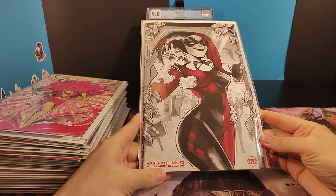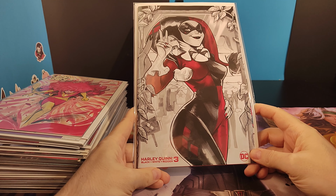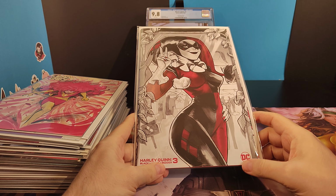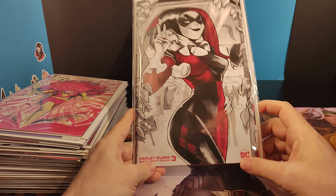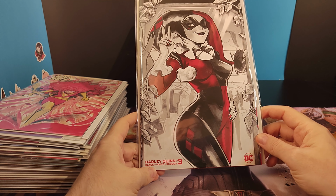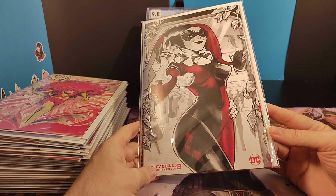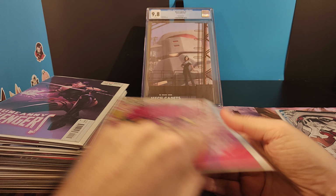We got Harlequin 3, Black, White, and Redder. I think this miniseries is going to 6, so this will still be ongoing for a bit, at least until December, I think. She had a couple of variant options, but I like this one the best. Minimal text, maximum art is always my preferred choice when we have a choice. So Harlequin number 3, very nice.